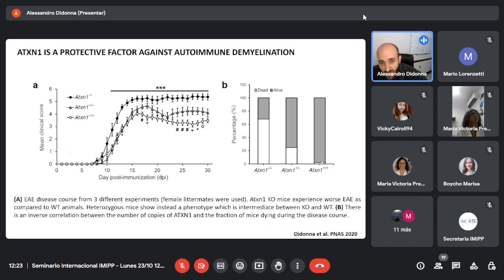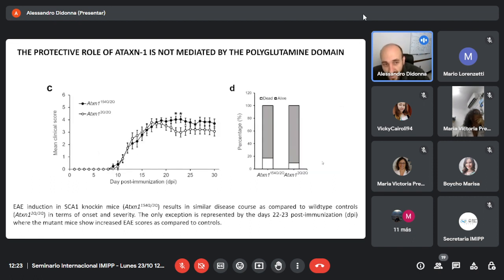So at this point, we could show an effect of ataxin-1 overall on the EAE phenotype. We were also interested to understand if the polyglutamine stretch that I mentioned before, which is associated with SCA1, was also playing a part in this phenotype. So we induced EAE in another ataxin-1 mouse model that is used in the SCA1 field, in which scientists introduced this elongated stretch that causes many of the SCA1 symptoms. But in this case, we could not see a major effect on the EAE phenotype, except for a couple of days that show a slightly higher disease score. So we could conclude that this novel function in modulating the EAE phenotype was not mediated by the polyglutamine stretch.